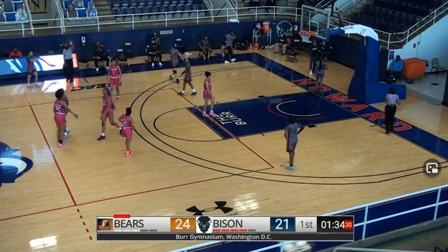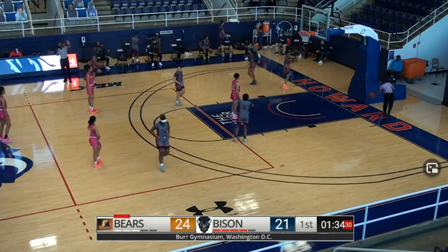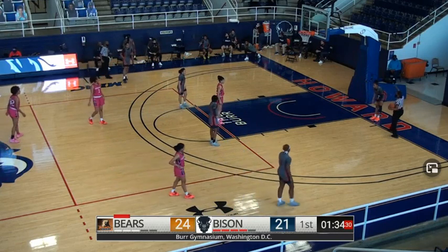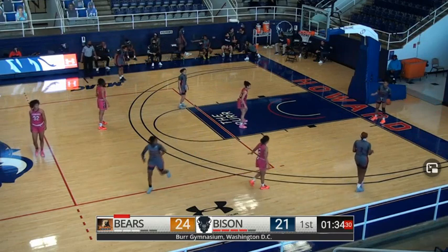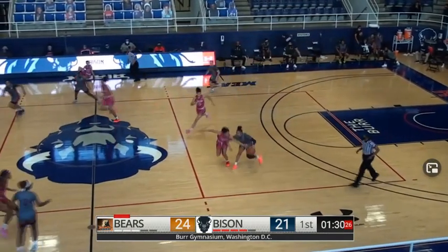It seems like there's not one Bison player that has really got it going so far in this game, specifically from the offensive end. We see Brooklyn Ford Davis about to check in here for Anjanae Hutton, who usually, around this time of the game, has at least 10 points on the board. But, luckily, Bison's still only down by 3. A lot of ball game left. Brisker has it.